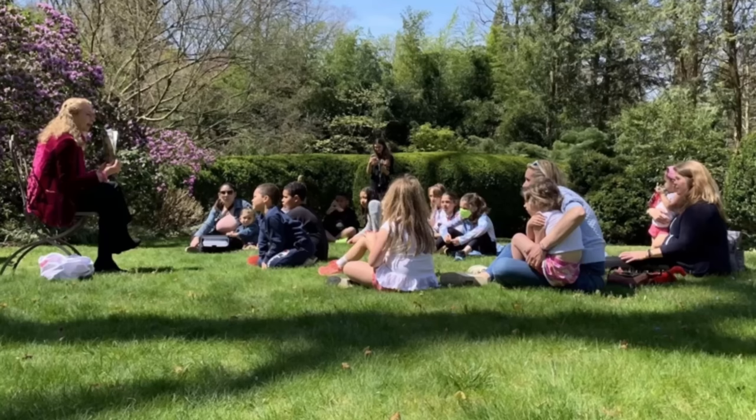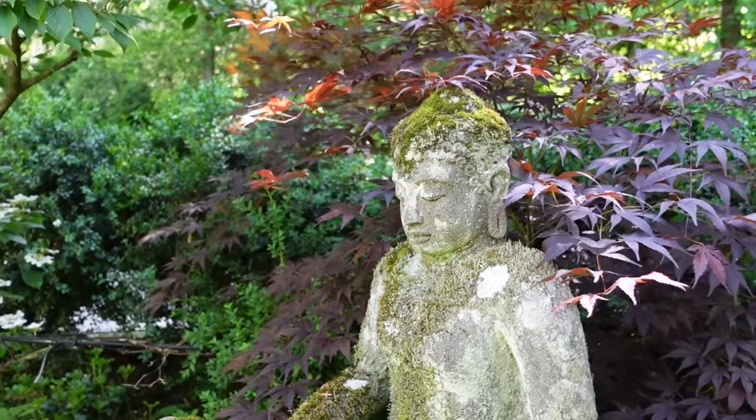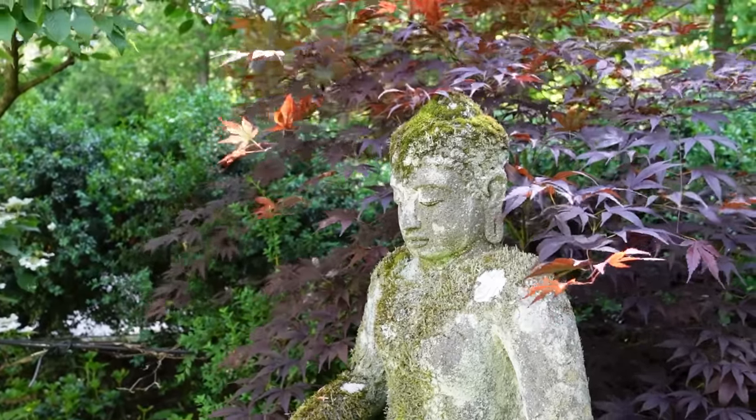And he envisioned that there'd be poetry readings and chamber music, and he wanted to share it with the community and make it a place where people could experience garden enjoyment, but also the arts, and he didn't exactly tell us how to do it, but he just wanted it done.